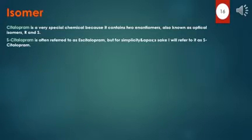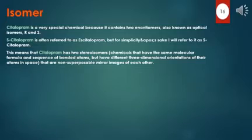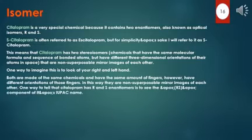S-citalopram is often referred to as escitalopram, but for simplicity, I will refer to it as S-citalopram. This means that citalopram has two stereoisomers, chemicals that have the same molecular formula and sequence of bonded atoms, but have different three-dimensional orientations of their atoms in space that are non-superposable mirror images of each other. One way to imagine this is to look at your right and left hand. Both are made of the same chemicals and have the same number of fingers, however, they have different orientations of those fingers. In this way, they are non-superposable mirror images of each other.